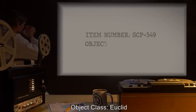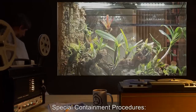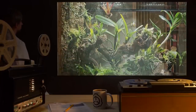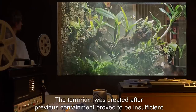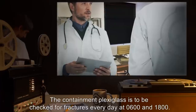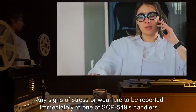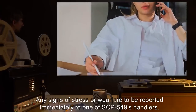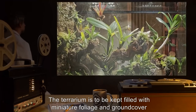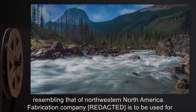Item number SCP-549. Object Class: Euclid. Special Containment Procedures: SCP-549 is to be kept at all times in its terrarium. The terrarium was created after previous containment proved to be insufficient. The containment plexiglass is to be checked for fractures every day at 0600 and 1800 hours. Any signs of stress or wear are to be reported immediately to one of SCP-549's handlers. The terrarium is to be kept filled with miniature foliage and ground cover, resembling that of northwestern North America.